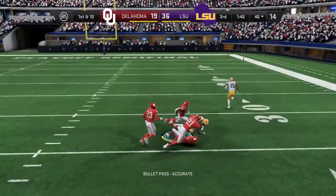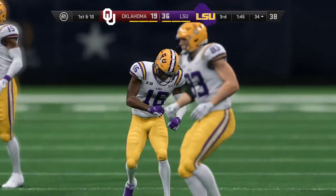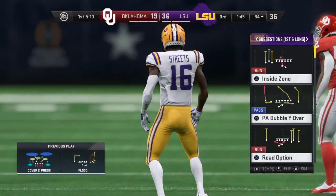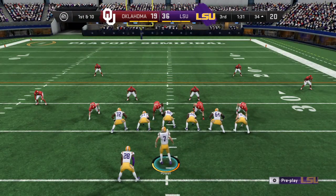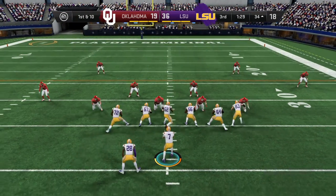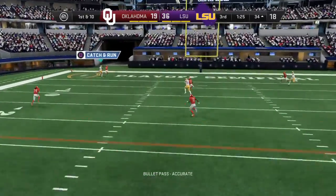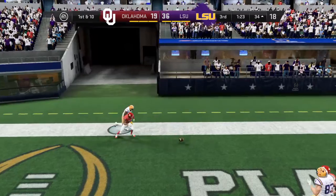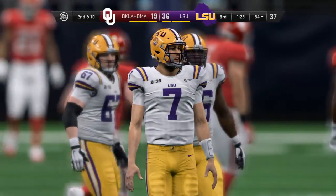Back to throw. Powell. This one complete to Streets. And he's going to get this all the way down inside the 35. A good pickup there of 20 yards. From the 34 now, here's 1st and 10. Looking to throw. Powell. He'll let this go for the end zone. That's going to be knocked away and incomplete.